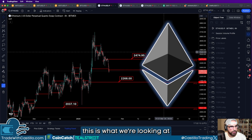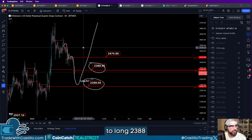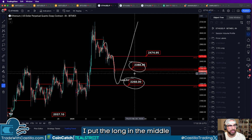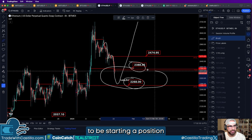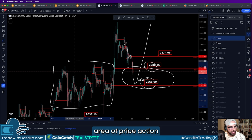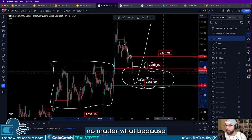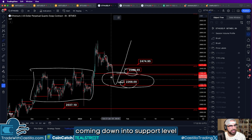Going into ETH, this is what we're looking at right here. So this is kind of a hard one, right? Because we had been wanting to long 2388 NPOC for a bounce, and it hasn't really offered us a good reaction so far. But also, this is kind of why I put the long in the middle, because this is, in my opinion, a decent area to be starting a position on Ethereum, because this is clearly a very key area of price action before we got a leg higher. And so if we retest into that, I think it's going to be a good area no matter what, because just like the BTC scenario, Ethereum is coming down into a support level.